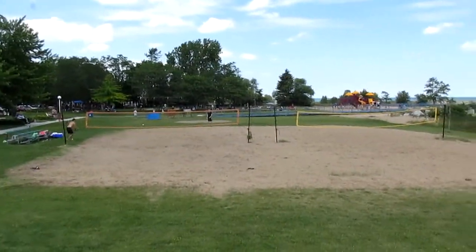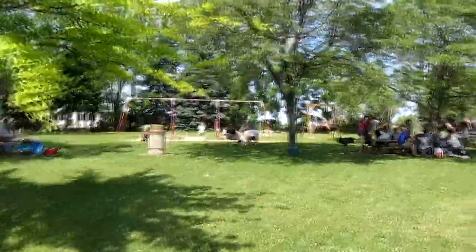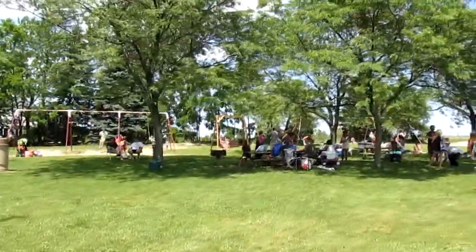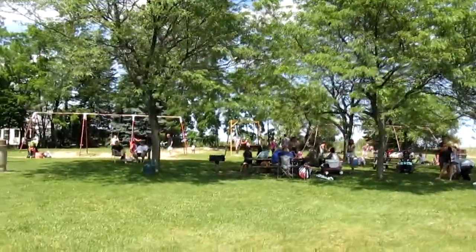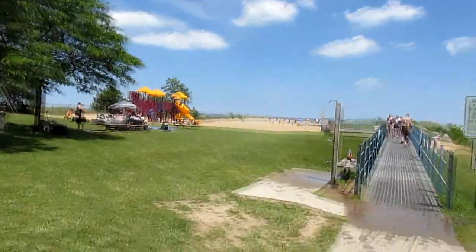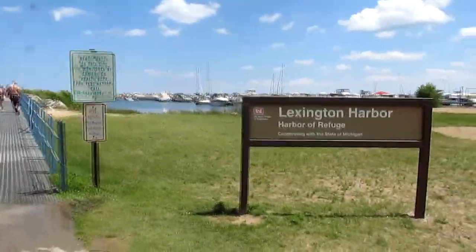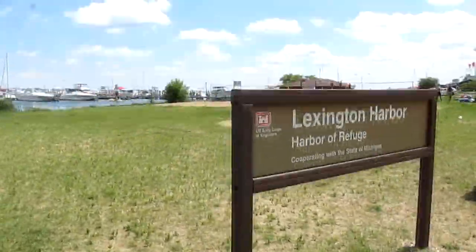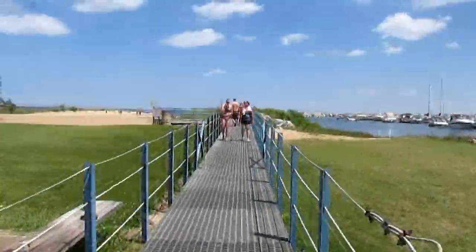Yeah, nobody's playing the volleyball courts right now. But yeah, over here at the park, got a lot of kids and even adults too, going for a little swing. Got a play area over there, kind of over on the beach, and up here's the start of the little boardwalk here. It's time for the Lexington Harbor. Oh, gotta be careful there.